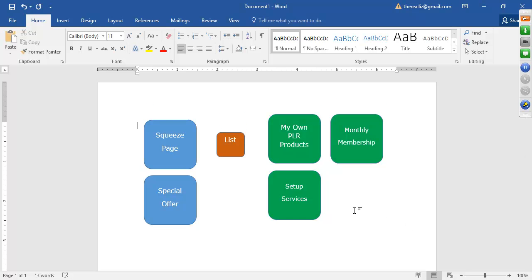Most people who buy PLR products buy them with the intent to just set them up as is and sell them. You could also do services where you take the PLR package and edit it for them, get new graphics, and set it up. Of course, you want to charge a big price for that. Setup services, people charge anywhere from $47 per product setup to $297 per product setup. It just depends on what your offer is.